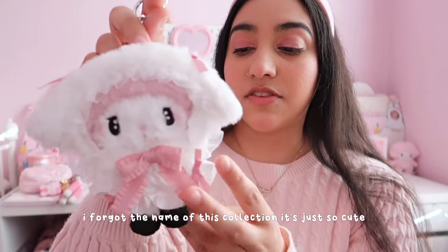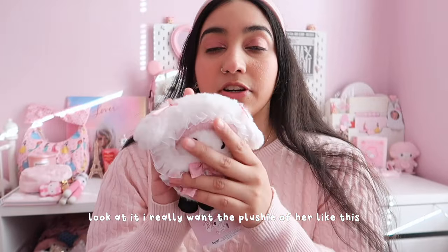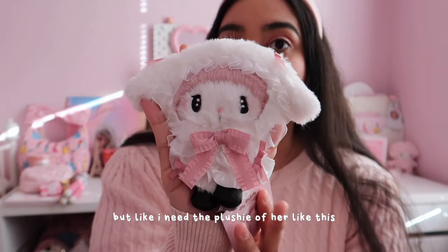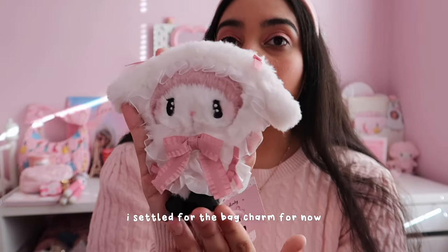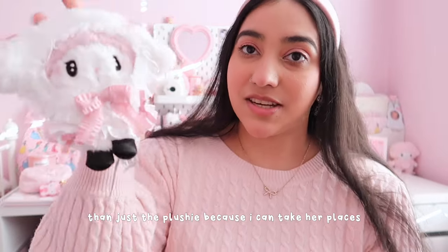I forgot the name of this collection. It's just so cute. Look at it. I really want the plushie of her like this. I know I said no more plushies, but I need the plushie of her like this, like the actual doll. I settled for the bag charm for now because I know I can get a lot more use out of it than just the plushie because I can take her places.